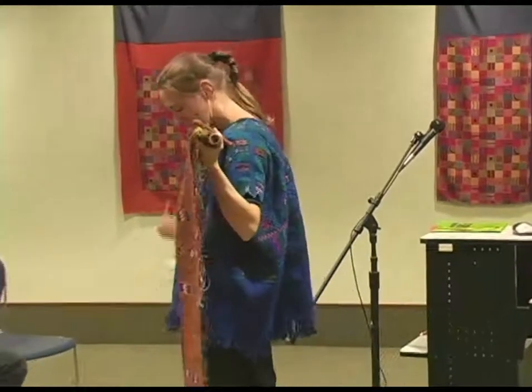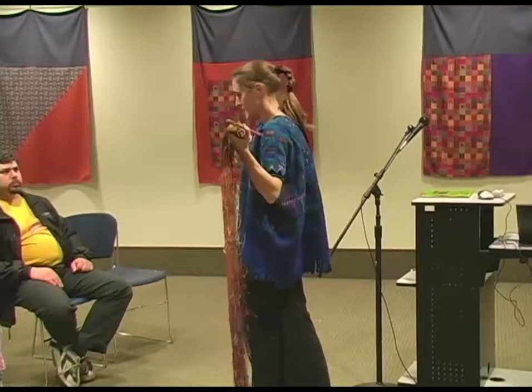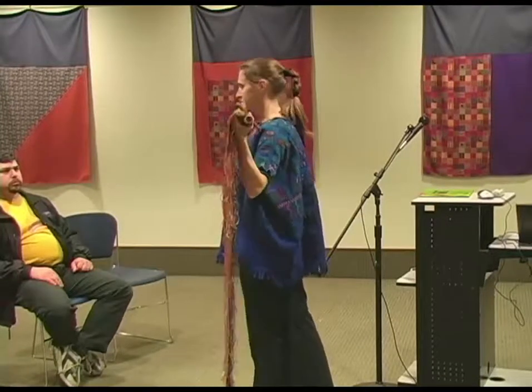I haven't learned these types of designs yet. This is actually the older type where it's woven in, and then these raised figures are a newer style.